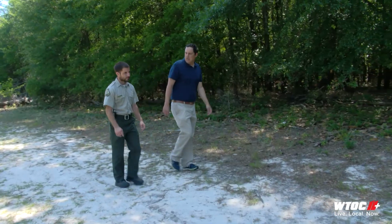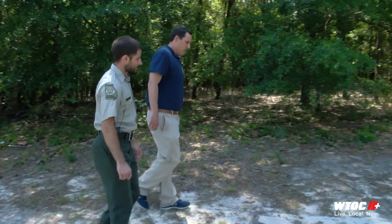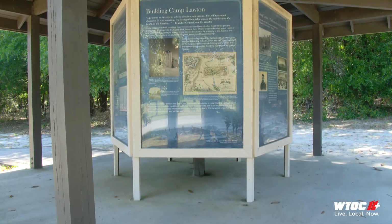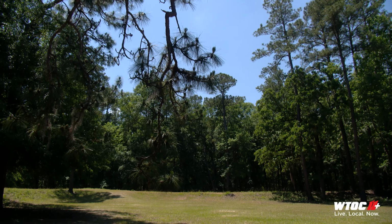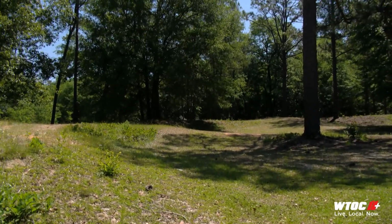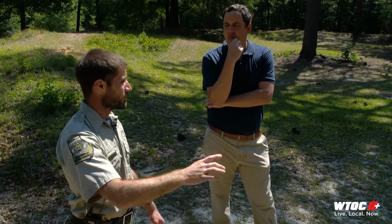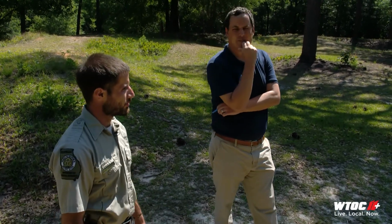But visitors to Magnolia Springs can learn more of Camp Lawton's brief history on the mile-long Camp Lawton hiking trail. We start right here at the beginning of the trail and there's like an information kiosk sign. If you walk down that way to the left a little bit, this is considered an earthwork. They have what they call Confederate breastworks down there. Okay. And this was built to guard the prison, and that was the breastworks, which you can see further down that way. They were built to guard the prison from an invasion.